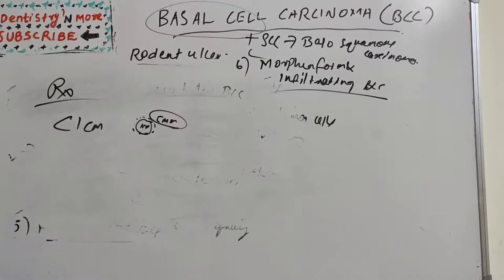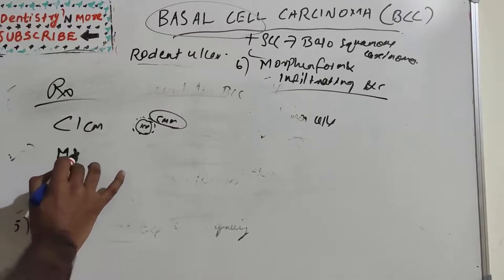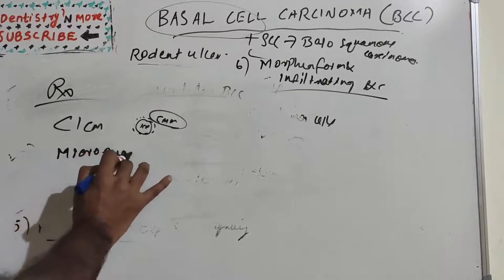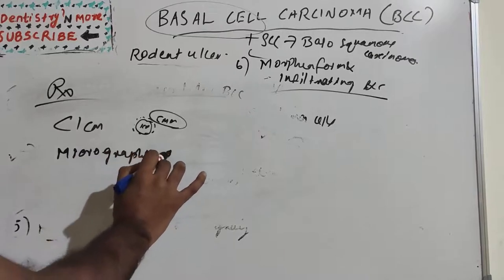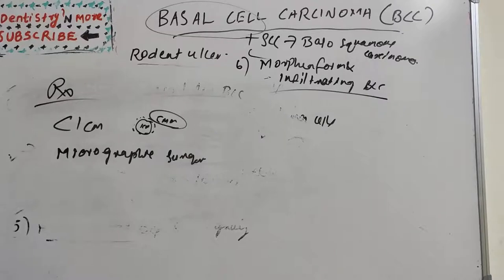For sclerotic type or recurrent lesions, we need to use micrographic surgery, which uses frozen section evaluation of a specially mapped and marked surgical specimen to determine whether tumor tissue has been left behind. So that is micrographic surgery. It defines the borders very clearly because of the frozen section evaluation.